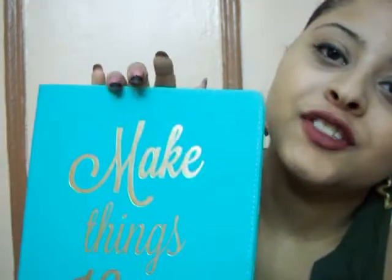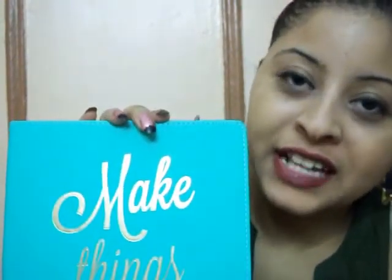My last product is this notebook called Make Things Happen. I love this notebook so much because I can write down my thoughts, my goals that I want to achieve in life. Those of you that don't know about me, I really want to be a fashion stylist, and it's really hard because all these companies that I write to, they said they want retail experience, and I don't have retail experience at all. I just want to be a fashion stylist.